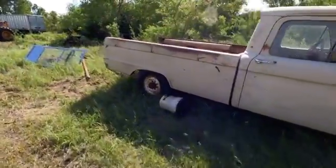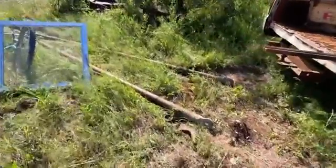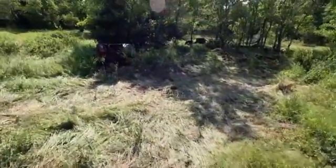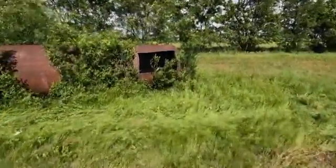It's one of the few vehicles that's left out here is this old truck. I had to get the gin poles cut off of it so that I can haul it. We got all the farm equipment out of this area except for a few big plows. Those I have to cut down a little bit yet. We got this tank cut open.